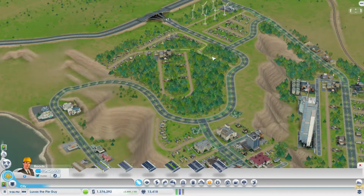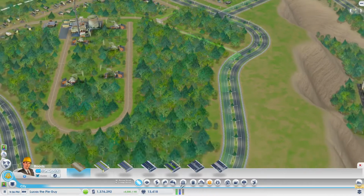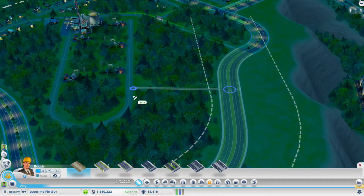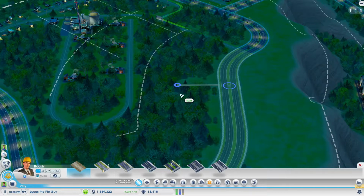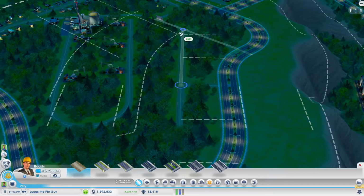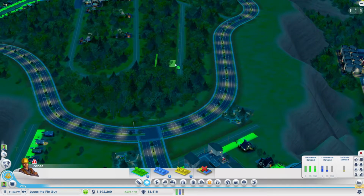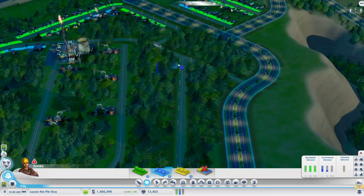Let's see. If I go halfway between here and here, let's see, how far is that? 400, 411, about 420. So let's go 210. Right there. Just as an experiment, and let's see what happens if we zone here. Oh yeah, it fits just fine. Okay, so let's put a business on the end here, and on this side as well.